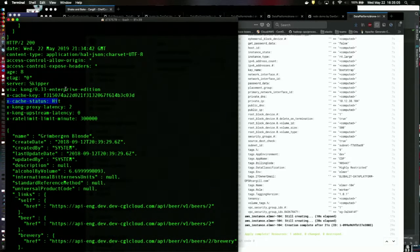So what we have now is a customer of Digital Foundations, Cloud, API, and Data Platform, when they're saying, instead of everyone going back to the back end to get information about this beer, Grimbergen Blonde, if it's in the cache, we can set a TTL for it, do those different types of things, but now the back end is not going to be hit every single time there's a request for this particular beer or for other subsequent beers.